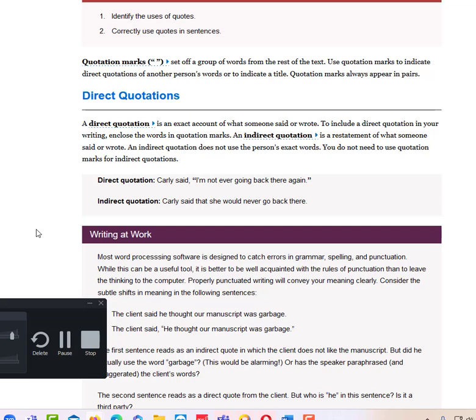Most word processing software is designed to catch errors in grammar, spelling, and punctuation. While this can be a useful tool, it is better to be well acquainted with the rules of punctuation than to leave the thinking to a computer. Properly punctuated writing will convey your meaning clearly. Consider the subtle shifts in meaning in the following sentences.